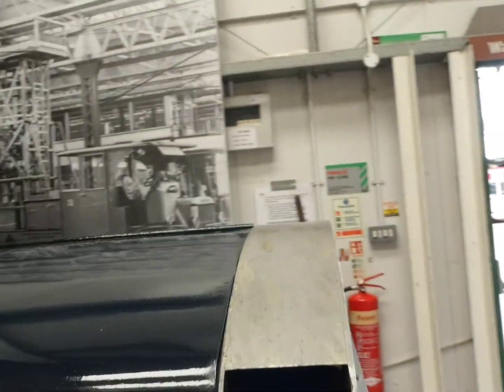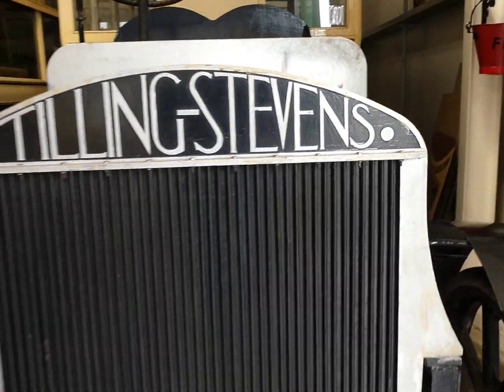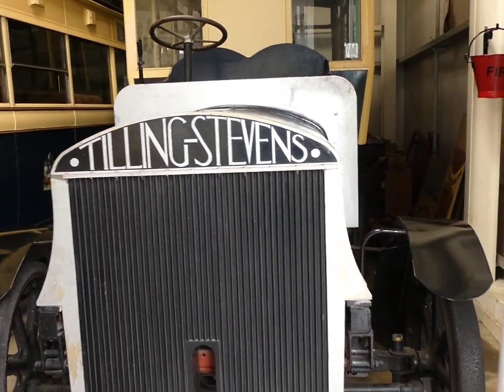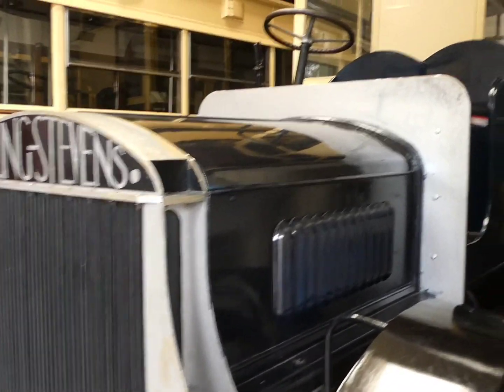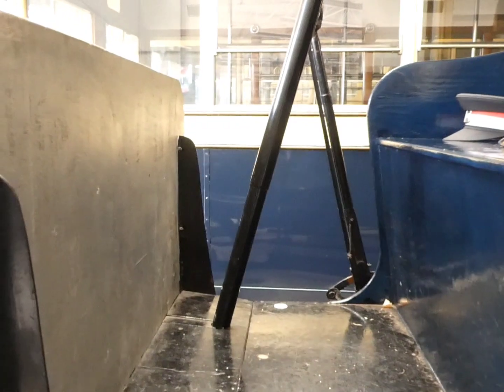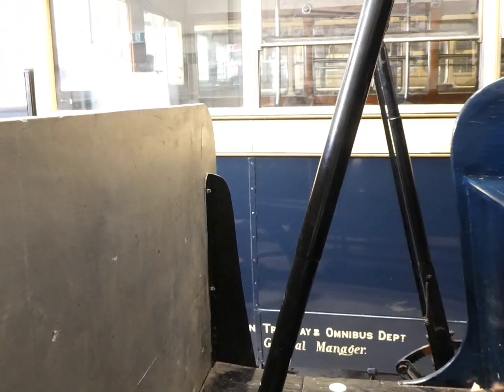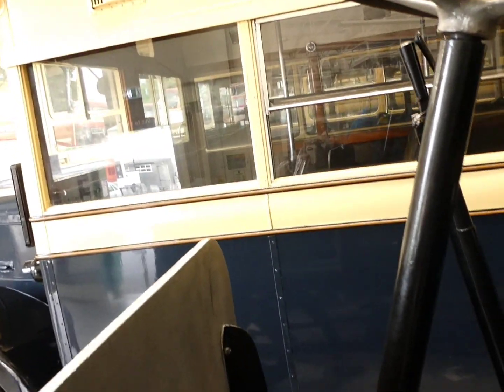I'm just going to go around. Huge grille on the front. Very imposing. Just round the other side. A few steps to get in. Let's climb aboard. Little step there.